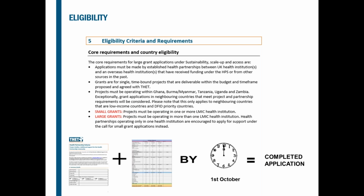So what we mean by established health partnerships is that this is not open to partnerships that are new and looking for funding to set up a health partnership. It's really open for health partners that already have some track record, whether they've received previous health partnership scheme funding or have received funding from other sources.